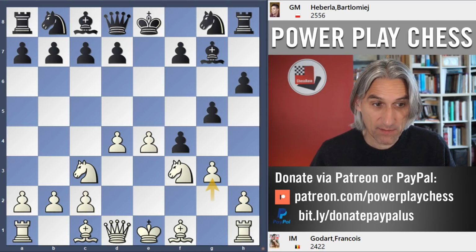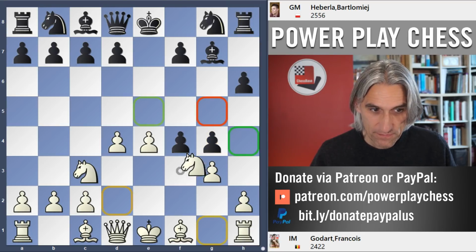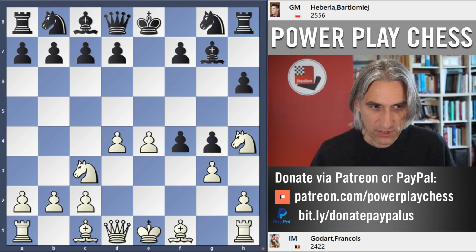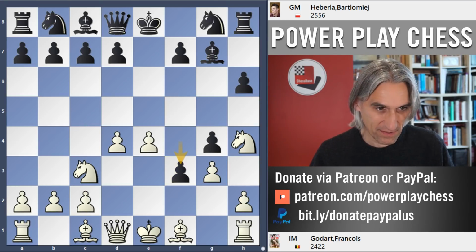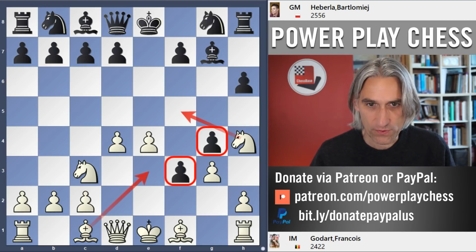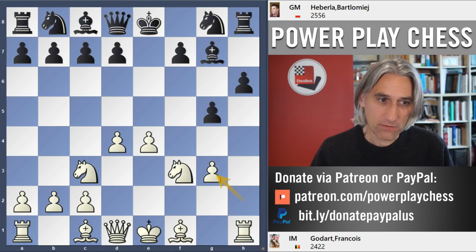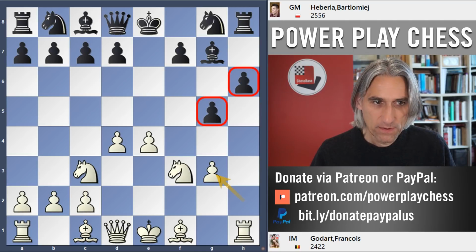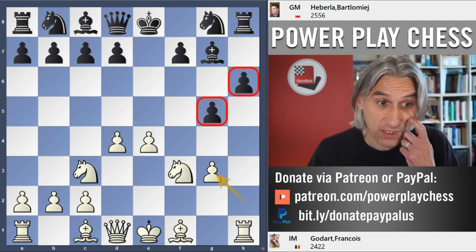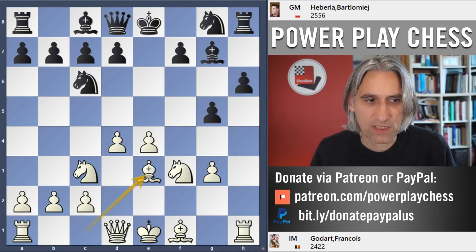Now, one can play like this with g4. But actually, I think this gives white very good play. In this case, the knight can even come in straight away. But in general, white can play round those pawns. So here, black exchanges off. Now, this pawn is protected, so the g5 pawn can't be taken in this position. But even so, I think white has very good compensation here for the pawn.